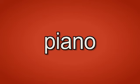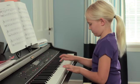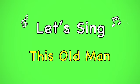Piano. Piano. Pianos are instruments we play with our fingers. Let's sing together. Let's sing This Old Man.